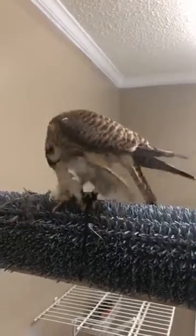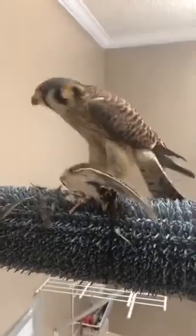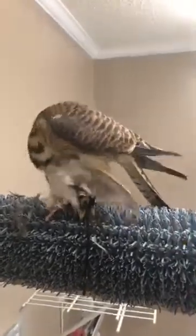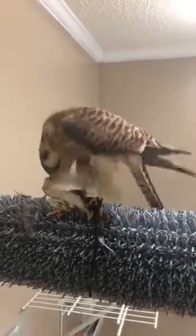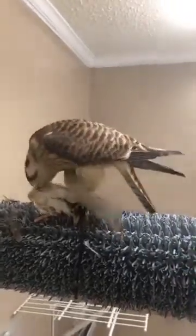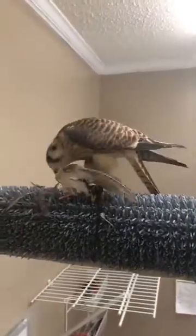As you can see, she is getting pretty far on that quail wing. And this again is good enrichment for her. It's giving her something to do. This is something she would do out in the wild, and she's showing off how strong her beak and talons are as she's ripping apart this quail wing.